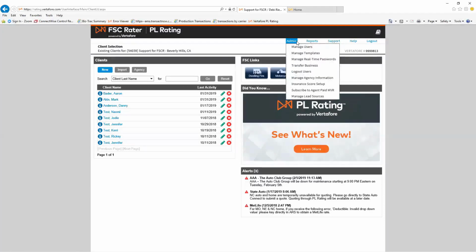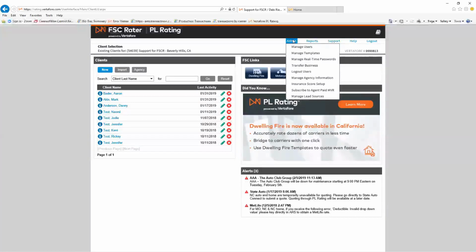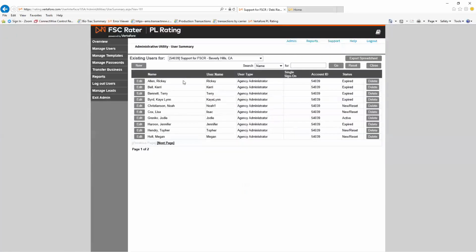We'll go through the admin section with each item here so that you have all the information about the admin. Now, everyone has the admin option, but depending on your user level, you may not have all of the same items. And as we go down through them, I'll let you know which ones are available to all users or only the admin. So we'll start at the top with Manage Users. Manage Users is available to all users, but you may, depending on your user level, only see your user, or you may see all. I'm in as an agency admin, and you can see I'm seeing everyone here.